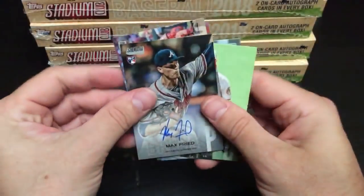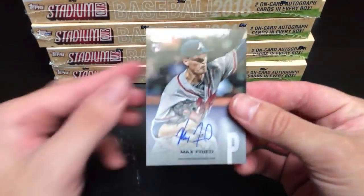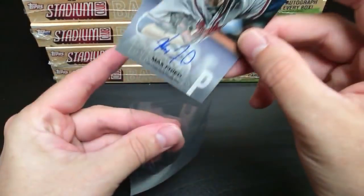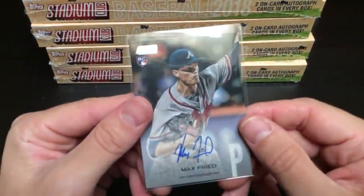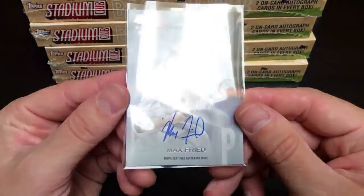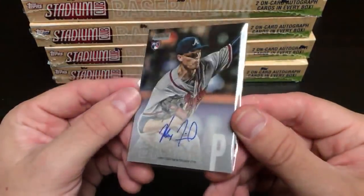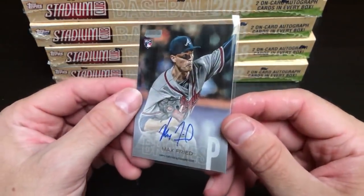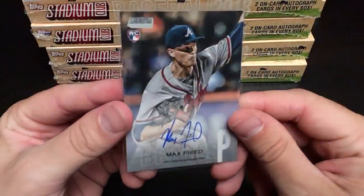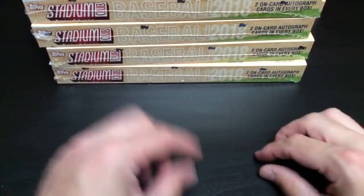And then here's Max Fried for the Braves. So that makes two autos for the Braves so far, I believe. And once again, the Braves belong to AJ. So AJ's got the Albies, and now you've got a Max Fried autograph. You never know who you're going to end up with or which teams are going to be hot, which teams are going to have the hits. And the more spots you buy, the better your chances are of getting some more hits.